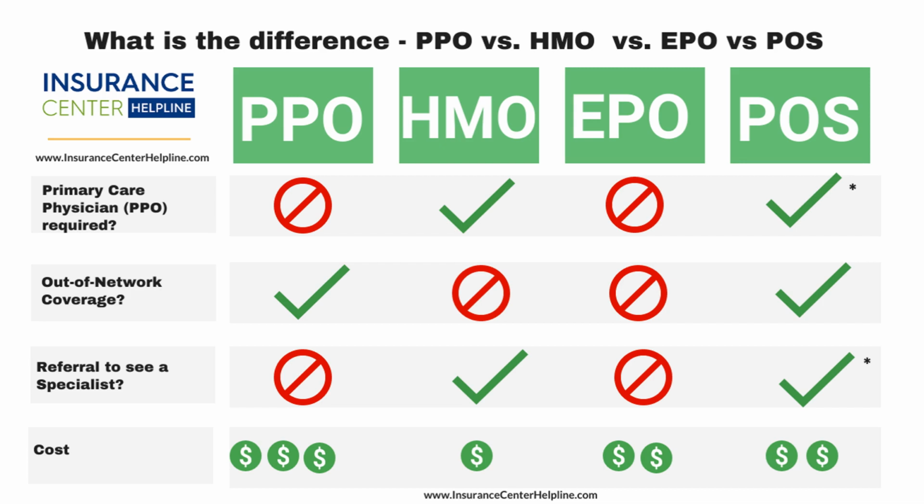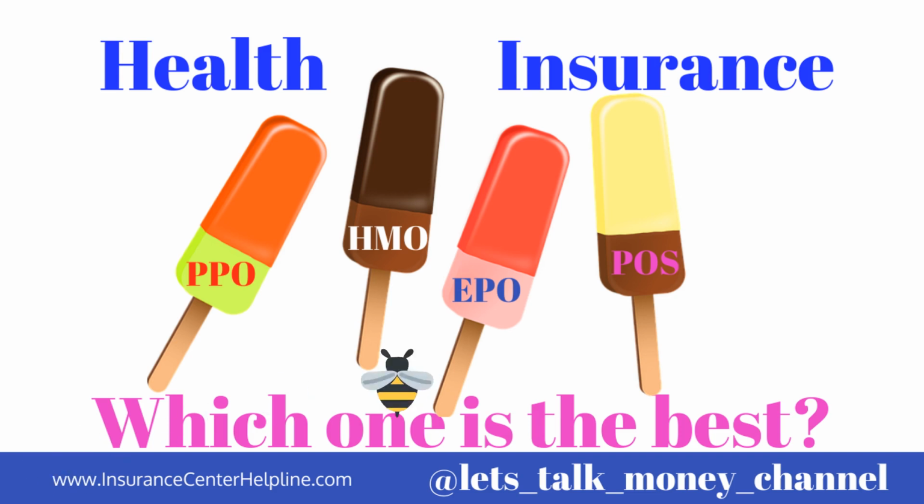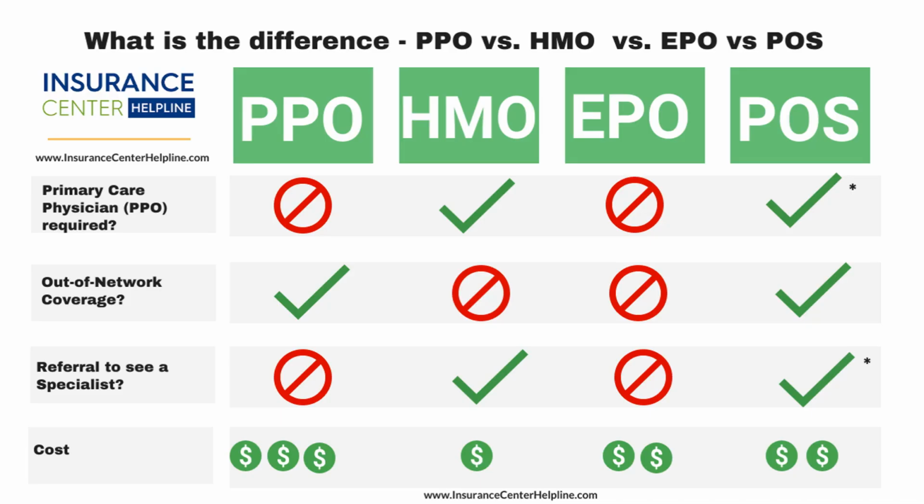So, the main thing you want to ask yourself when buying health insurance: what is important to me? Do I want to have the flexibility to see various primary care doctors? Do I want to get referrals when I see a specialist? Do I want in and out of network coverage? Am I ready to pay extra money for this flexibility?